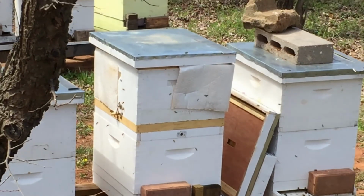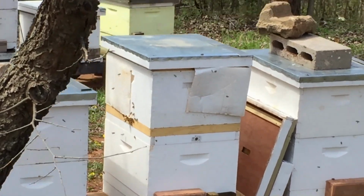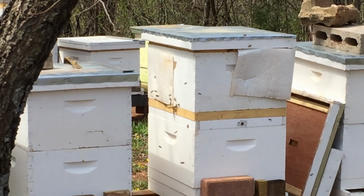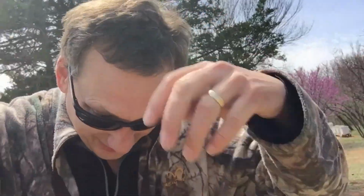Okay, I just got stung right between the eyes, so you can see him coming out there. I gotta go. Okay, that was interesting. There is a bee in my freaking hair. They're chasing me.